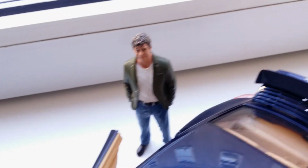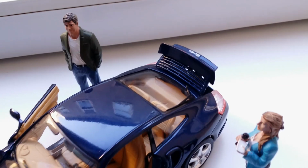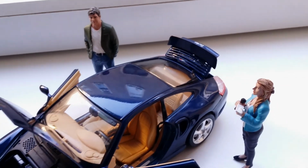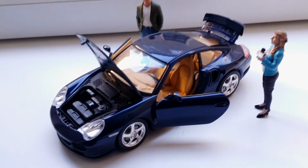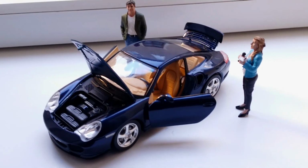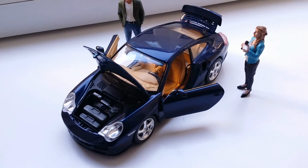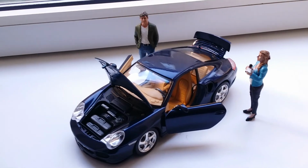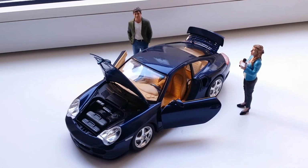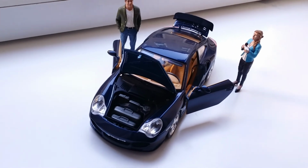So yeah guys, I hope you liked the review of this classic Porsche 996 Turbo. It's a vintage Porsche 911. I love this dark blue and tan color combo on it. I also appreciate the amount of detail in the front trunk. And while I'm not entirely happy with the engine because I feel like there's something amiss, I still think that overall this is a very good looking model car by Bburago.